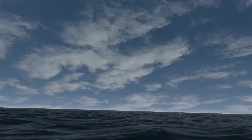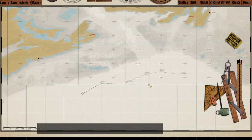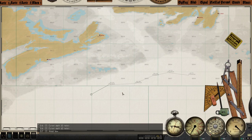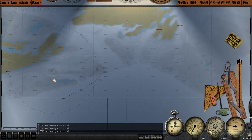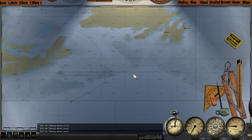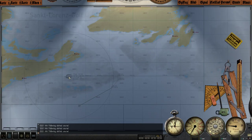So far so good. We stay a little bit submerged, use the hydrophone, maybe we find something to shoot at. We just received a radio message about a large enemy convoy going east course, which means he is England bound. So the question is, does he stay on the course? Or does he not? But I've plotted an intercept course. In 30 hours he should make about 340 kilometers, which puts him around here.